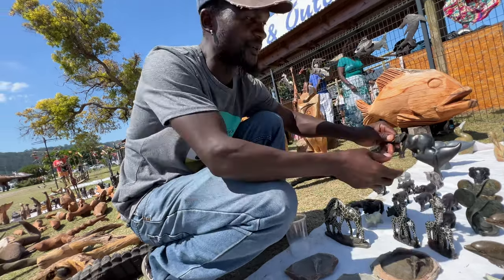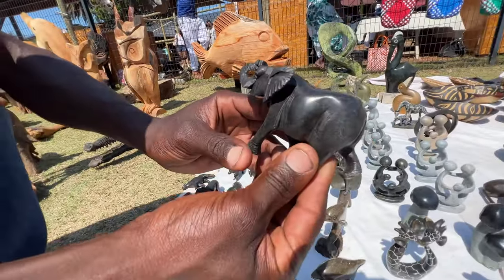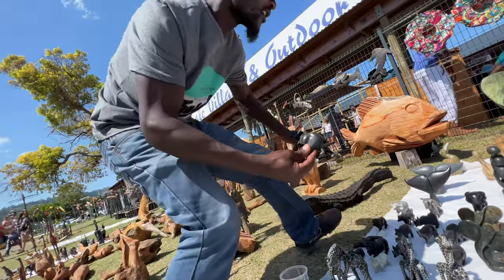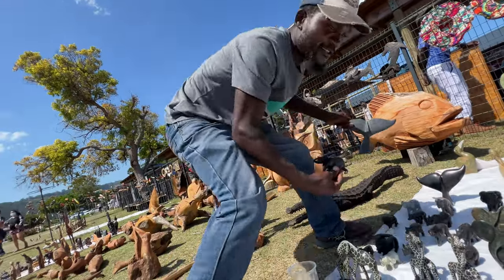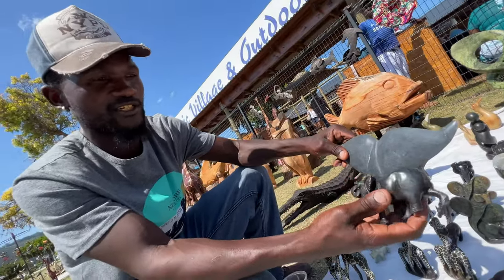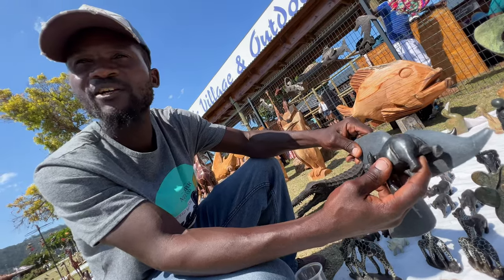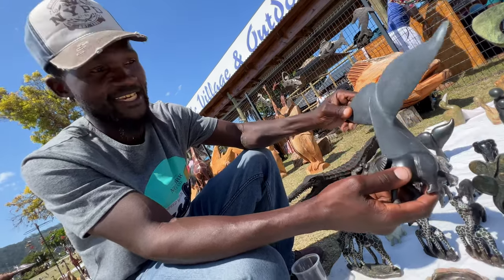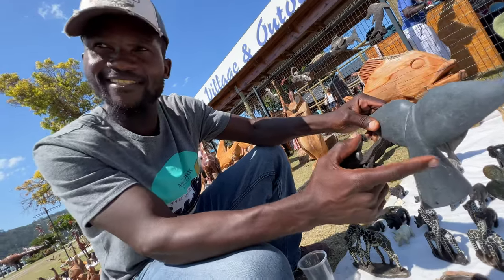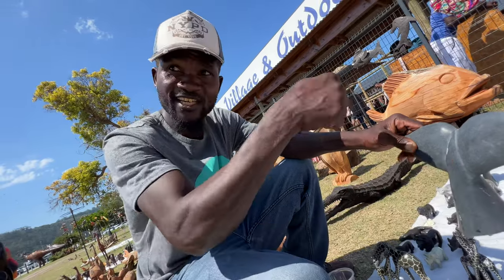And then I've got the spring stone. Very cool. Naturally, it's like this, before you polish. And when you polish, it becomes like this. And you only use shoe polish. You polish it with shoe polish. That's a great idea. But you have to heat it first, so that when you polish, the polish will sink inside the stone.